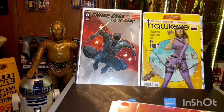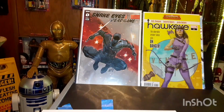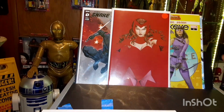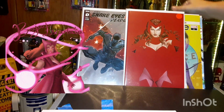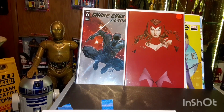And then last but not least, he said this was going to be in here. Nice, nice, nice. I'm very impressed. And this is a beautiful copy. And that is the Negative Space variant of the Scarlet Witch. Oh, yeah. X-Men freak right here. Oh, yeah. Thank you so much, Digger Jim.